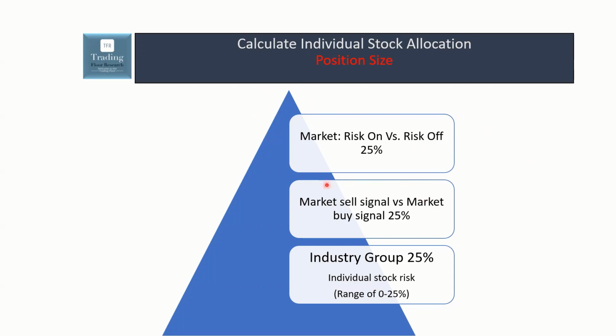So that's number one. Then we come down to the next section of, is the S&P 500, is the NASDAQ, are these markets in a sell signal or are they in a buy signal? If they're in a sell signal, take that individual stock position that you've got there, and now we're chopping that 50% of what you should be putting on the table. Next down, industry group. Is the industry group in a buy signal or a sell signal? If you're buying in an industry group that's in a sell signal, take another 25%. Now we're only down to a quarter of what we should be putting on as a full position.